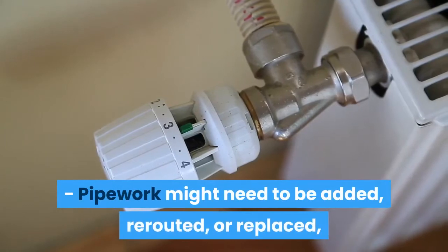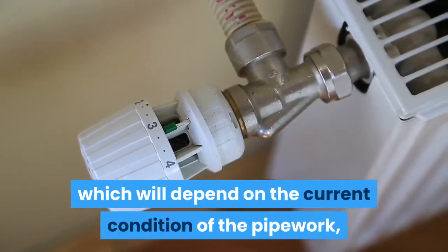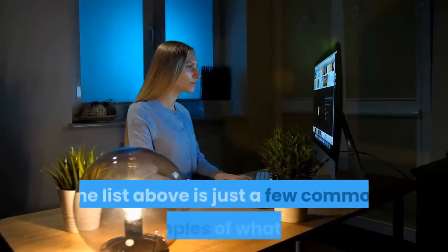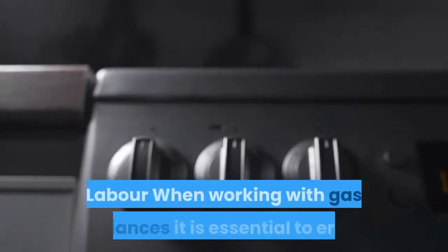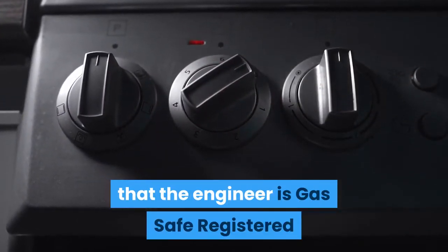Pipework might need to be added, rerouted, or replaced, which will depend on the current condition of the pipework, or when the boiler is relocated to somewhere else in the house. The list above is just a few common examples of what may increase the overall costs for a new boiler installation. Labor.